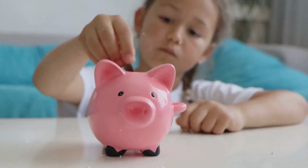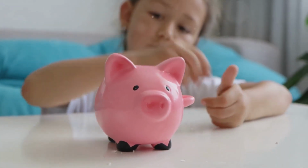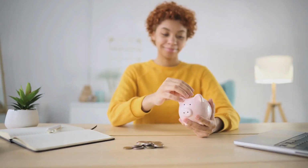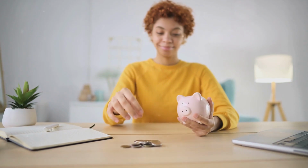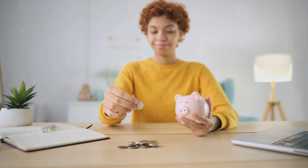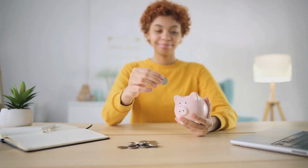Once you have a target, it's time to start setting aside money regularly. Even if it's a small amount, consistency is key. Consider automating your savings. That way, a certain amount is transferred from your checking account to your emergency fund each month, and you're less likely to miss it.